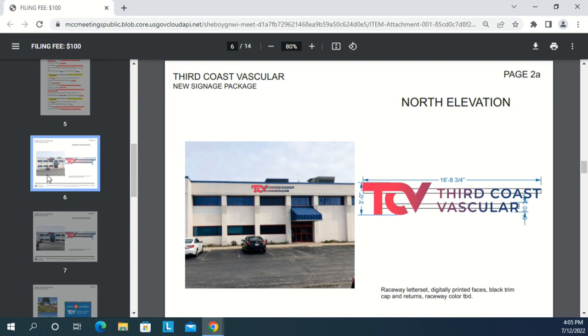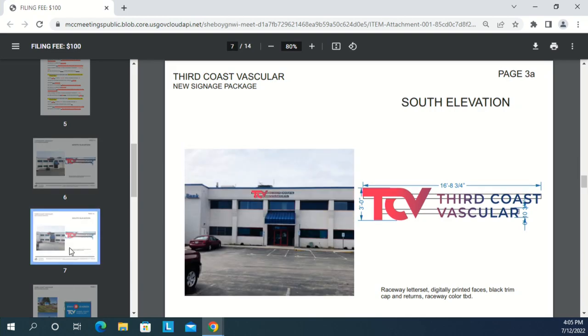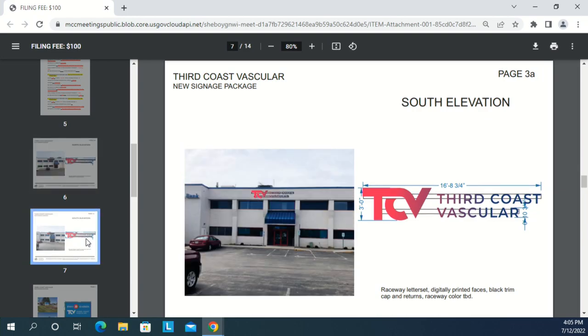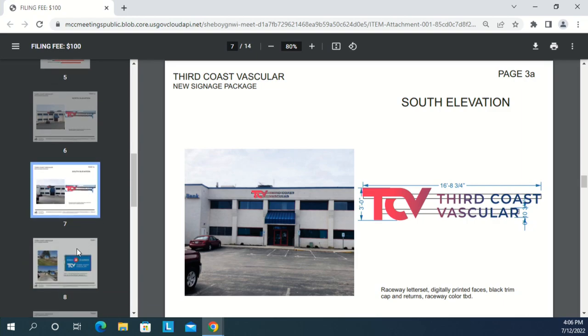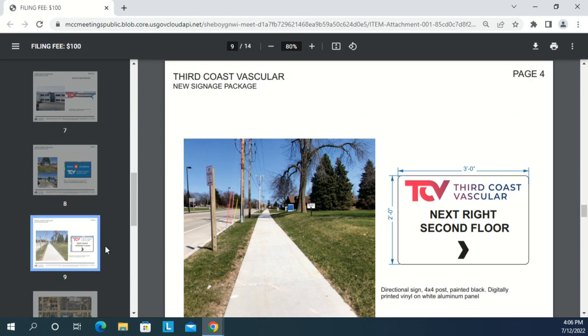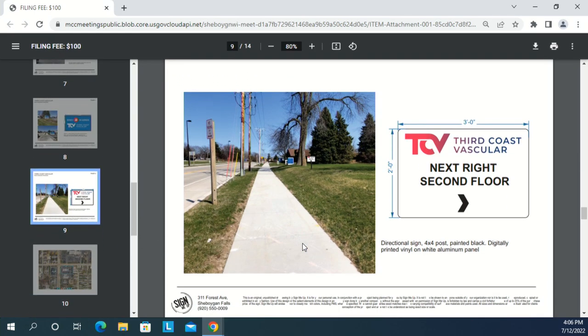With regards to being able to advertise their new business, they wanted the opportunity to also include some wall signage. So basically they're taking a look at two wall signs, one on the north and one on the south side of the building, individual letter, interior lit signs. They're both about 50 square feet and advertise Third Coast Vascular. In addition, they're looking at refacing the two existing monument signs. Right now they're all BMO Harris, and now they'll say BMO Harris and Third Coast Vascular. And then they're looking at adding a directional sign by the northeast corner of the property by the driveway so that people know where to come into the facility.